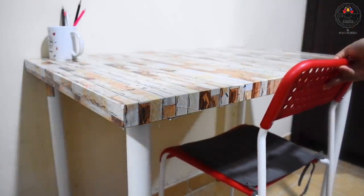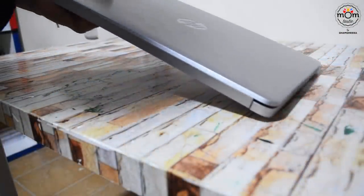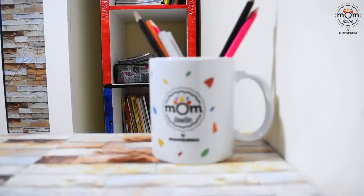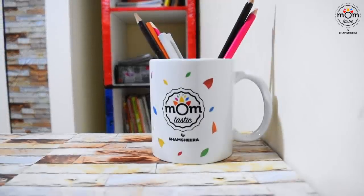For the time being, this table was for Rihan. Normally, I ask Arman to sit at the dining table for his online classes so that I could keep an eye on him from the kitchen. And their vacation is about to get over, classes would start in a few days. So this makeover was very much needed.